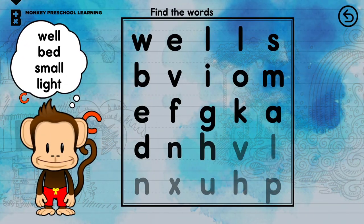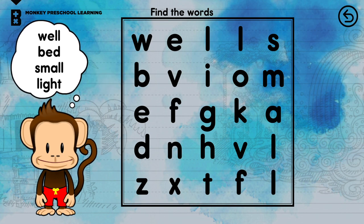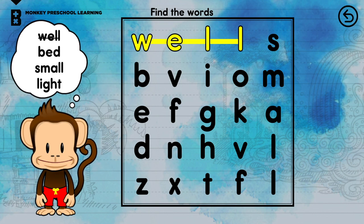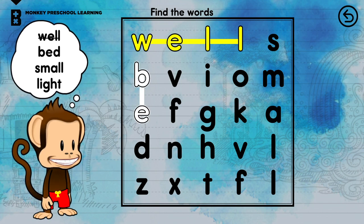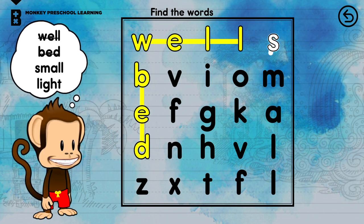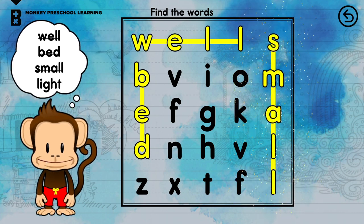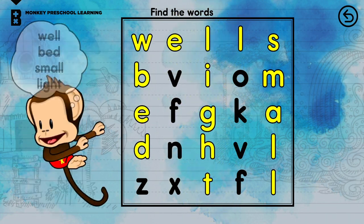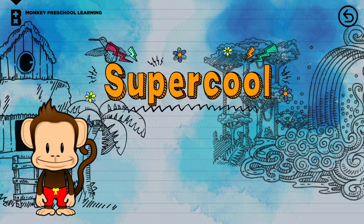Spell the words. Well. Bed. Small. Light. W, E, L, L, well. B, E, D, bed. S, M, A, L, L, small. L, I, G, H, T, light. Super cool.